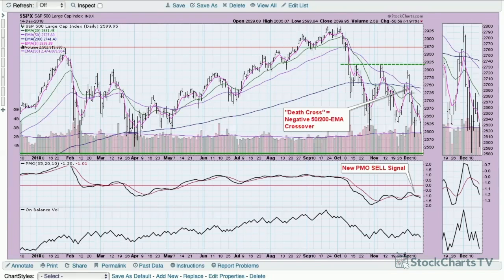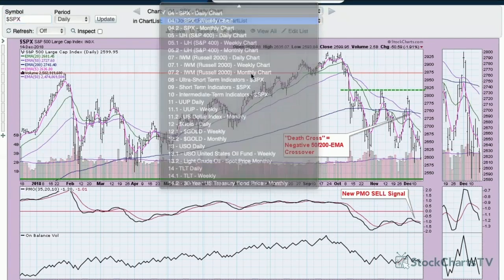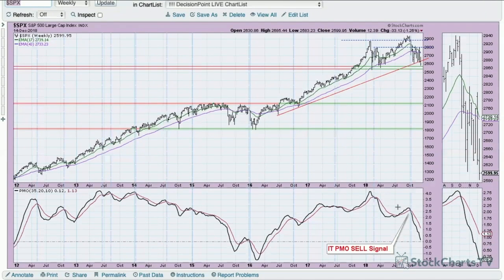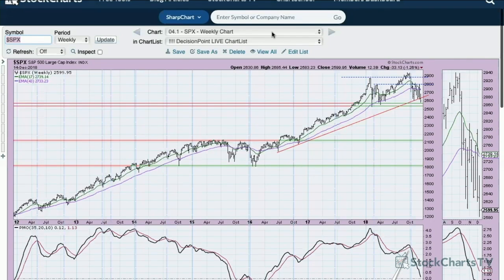For me, it's these long-term trend model sell signals and these sell signals that we're seeing on the weekly charts with the PMOs, because as you can see, we don't get PMO sell signals very often on the weekly chart. And if you look at the monthly chart, same thing. So when I get those sell signals combined with a long-term trend model sell signal, I can't ignore it. And so that's where I'm going with it. That's why I'm looking at a bear market situation here.